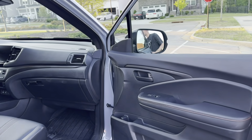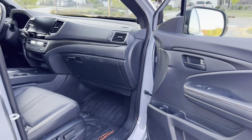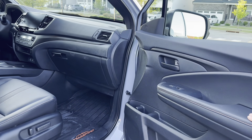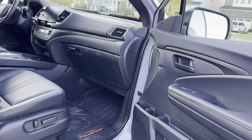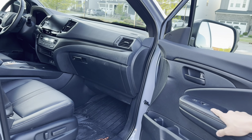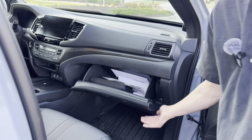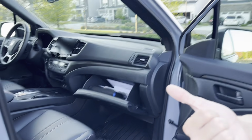you have a power driver and passenger seat that'll move forwards, backwards, and recline. Same accents on these door panels as well, the black leather with all the storage and the orange stitching. Lock and unlock buttons with your window controls. We also have our glove box inside of here with pretty good storage space. But let me move around to the inside and we'll take a look at some more stuff in there.